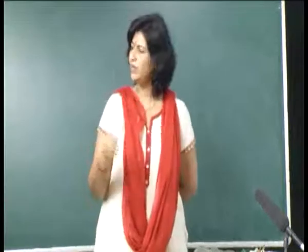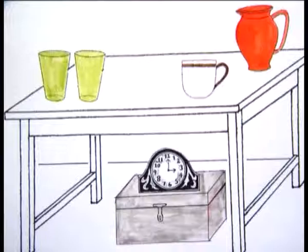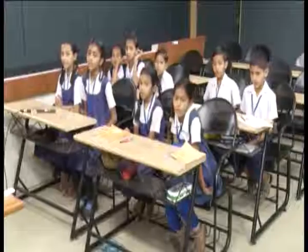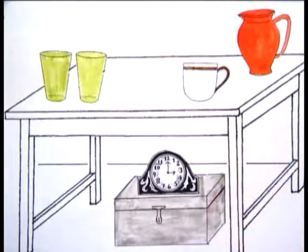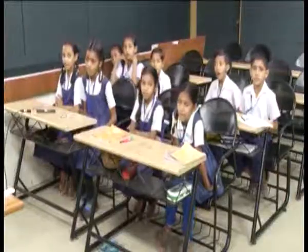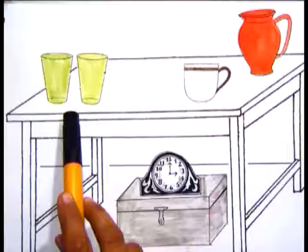Now children, look at the screen and tell me. Yes children, look at the screen. Tell me, where is the jug? On the table. Very good. Now tell me, where are the glasses? On the table. Very good. Where are the glasses? On the table.